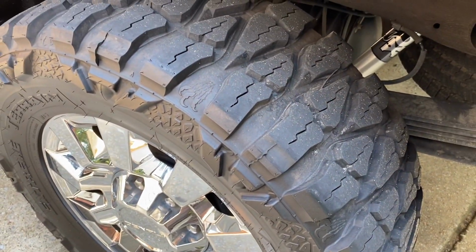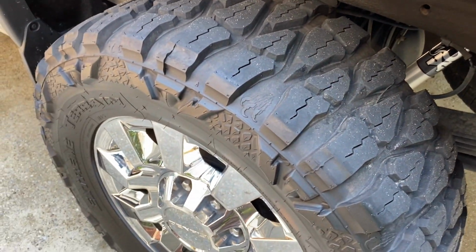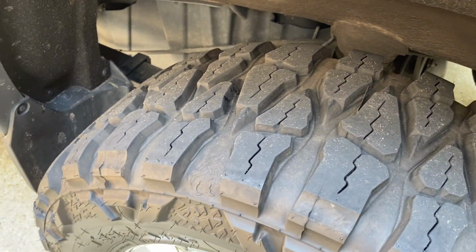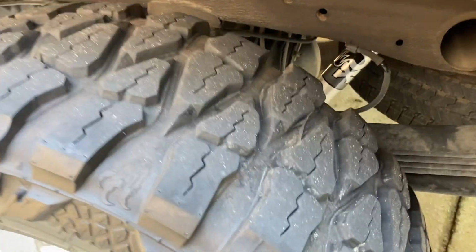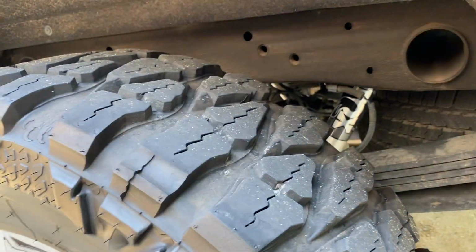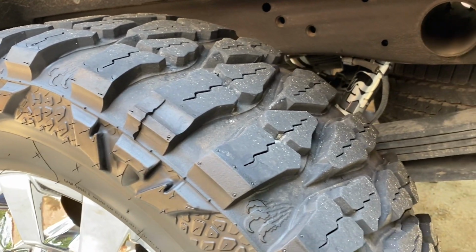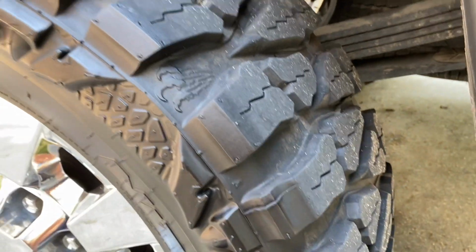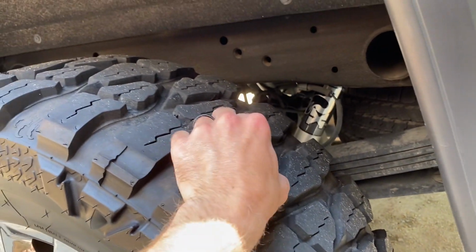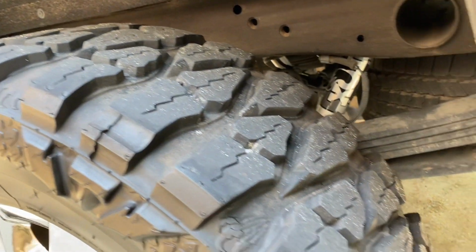As we mentioned, looking at the Trail Grappler, I'd say the one con I've seen to this tire as far as off-road performance would be just how soft it is. This tire is so soft, especially when it's been sitting outside in June heat in Alabama. You can squeeze the lugs. I mean, it just feels like Jello almost. The tread is so soft.